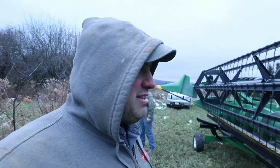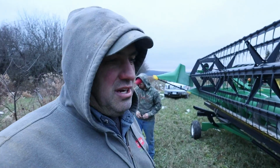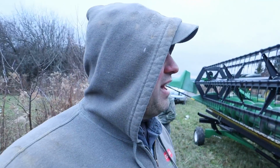So we're gonna get the head hooked on, then we're gonna go through a couple of settings on the combine, and we're just gonna see how things go as far as getting things adjusted right so that we've got a good clean amount of grain in the bin.